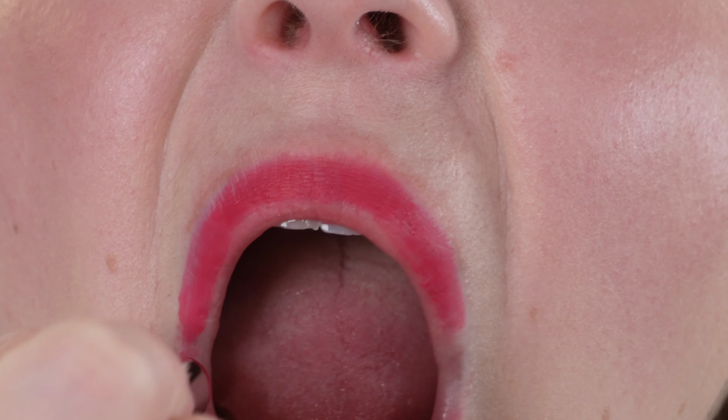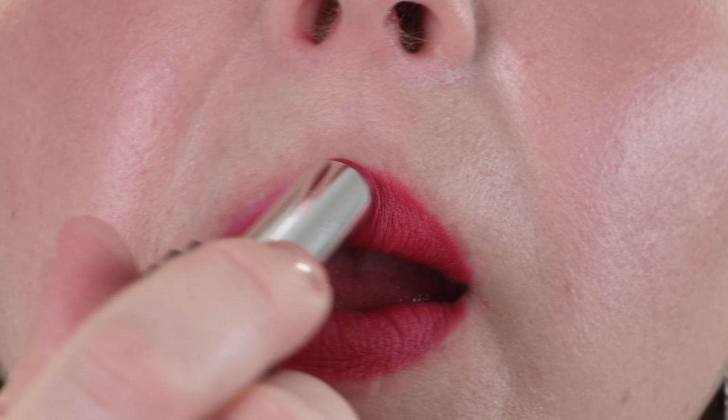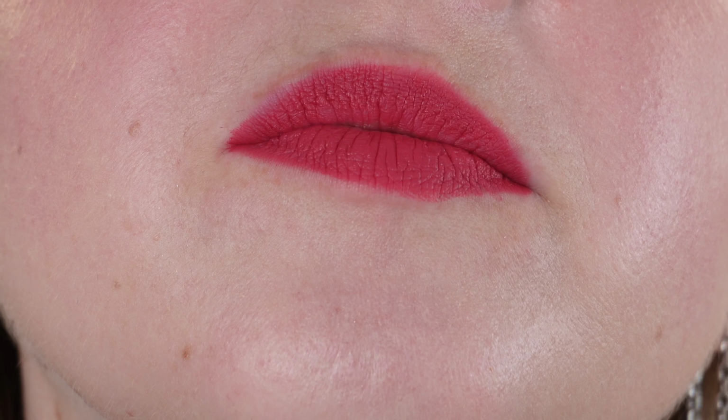If you do have very dry lips, I wouldn't say that they exacerbate dryness, but if your lips are already dry, they're probably going to feel dry to you. If your lips are in good condition, you probably won't notice anything. And they perform well if you do top with a gloss or a balm. I find them very comfortable, but don't expect them to last all day that way. They will wear off. You're looking more at like 5 or 6 hours versus 12 hours of wear. So just something to note there.